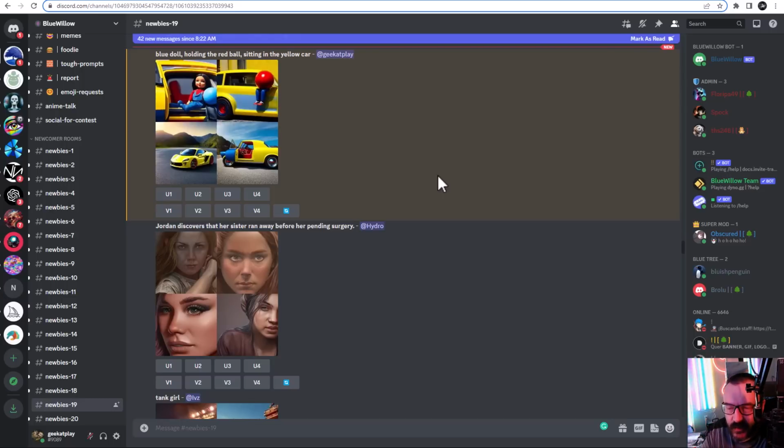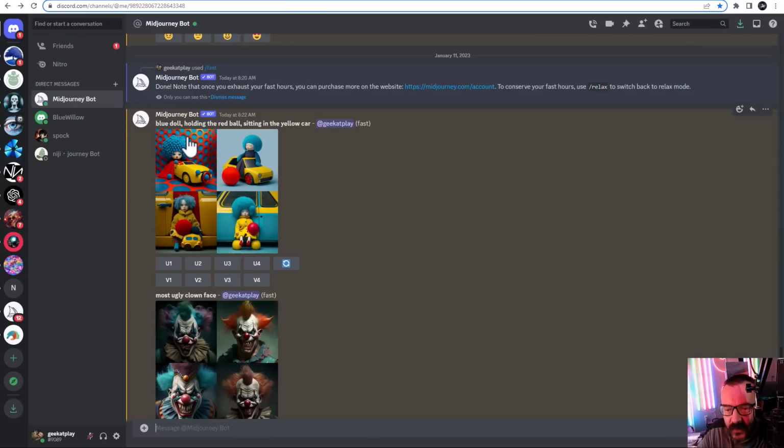So let's go test now. My very common test is a blue doll holding the red ball sitting in a yellow car. You probably saw this, I've done it before. It's actually simple, but it's a very good prompt to test how well the system will recognize text and print. The reason is that we have three main subjects and conditions. So blue doll, the doll is the main object. Blue is the color of the doll.